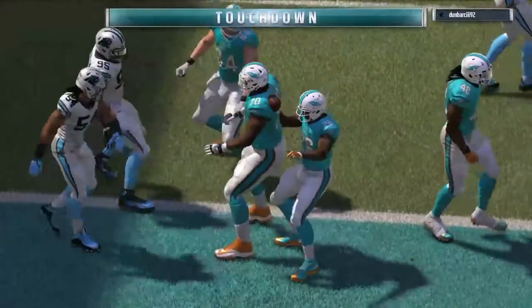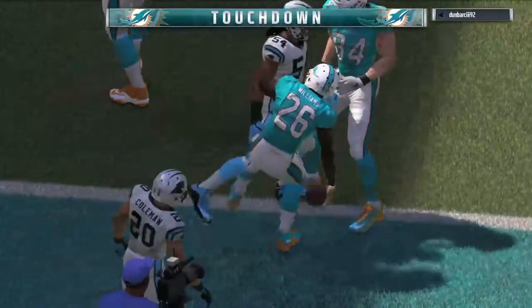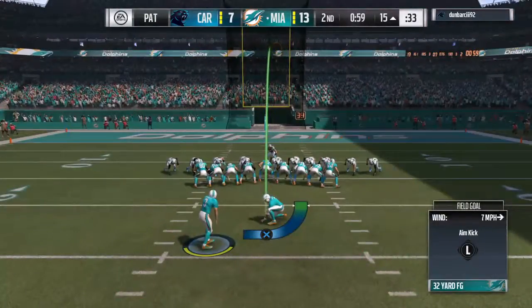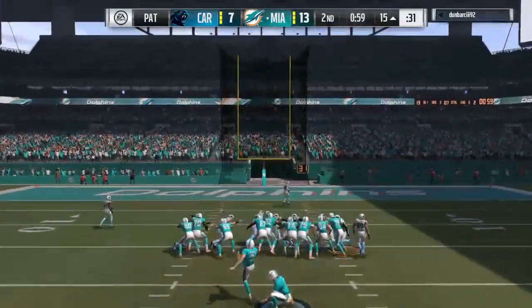They'll run it with Williams. And he takes it into the end zone for the Dolphin touchdown. Damian Williams taking it in. And the Dolphins have taken the lead. And that touchdown gives them a touchdown lead before they attempt the extra point.